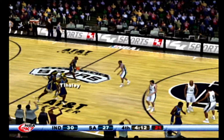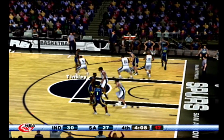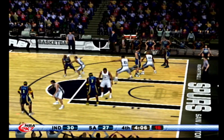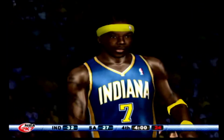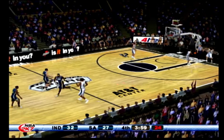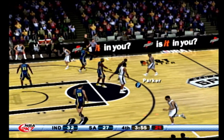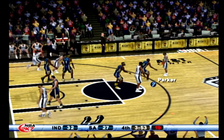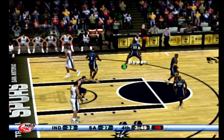The Pacers with the ball. Just over 4 minutes left in the fourth. Swings it to the right side. Skips it inside. O'Neal gently drops it in. O'Neal got in a prime scoring position and got the job done. Nice execution. The Spurs bring it up. They trail 32-27.